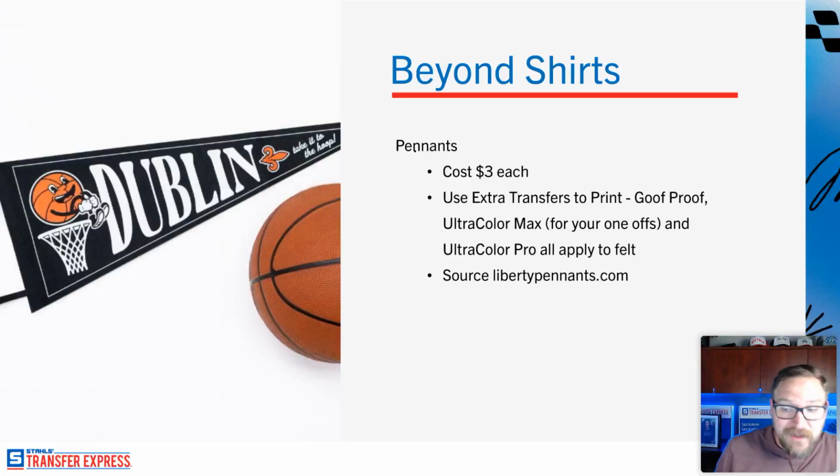So like really, really great stuff that you could do with all of these heat transfers and your heat press, more than just apparel, right? So really, really great stuff that you could do. And again, sometimes it could be free if you're using the extra transfers or extra space on the gang sheet. We bought all of these pennants from Liberty Pennants. Oh, let me get my chat section back up. So Liberty Pennants sells those pennant flags. They are made of felt, like a polyester felt. So they take any heat transfer type.